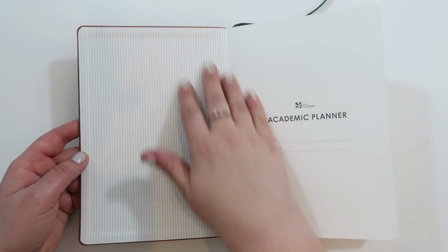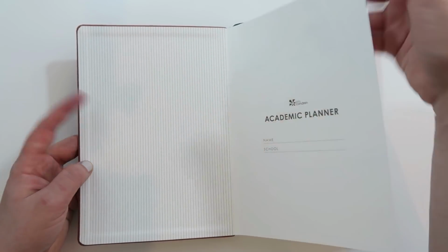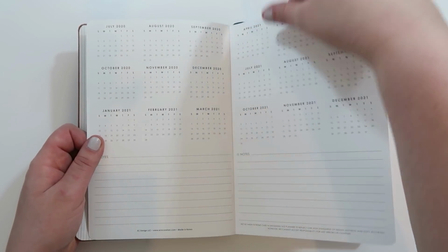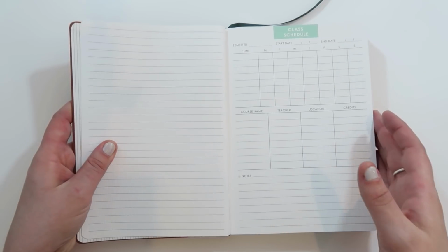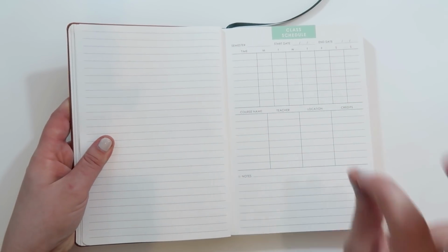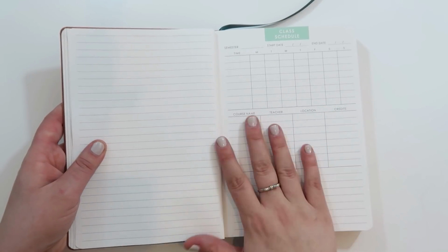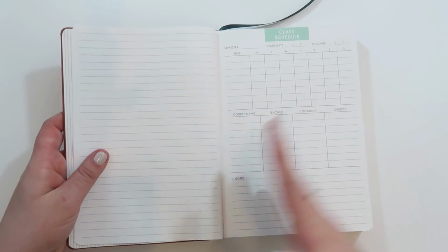So on the inside, it's got some little pinstripes. Again, academic planner, name, and school. And then you've got the overview pages again, July through December. I'm not a huge fan of bound stuff. If you've been around, you know that I love myself a coil. But again, I can see that people like the bound and especially like it to be something smaller, maybe a little bit more portable.